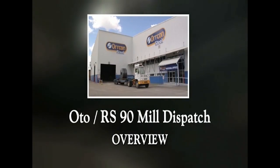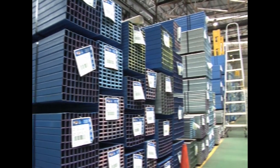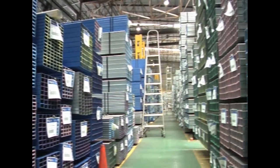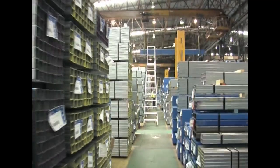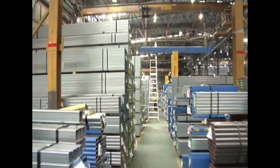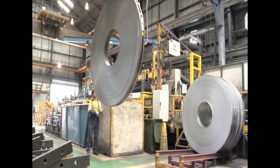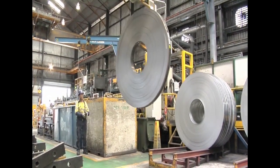The RS90 mill has been operating for 20 years and in that time has produced over 1 million tonnes of tubular product. The range produced covers 20 square through to 100 by 50 square in gauges from 1.2 through to 4 millimetre. The mill operator selects the appropriate coil and using the 8-tonne crane loads coil onto a mandrel.